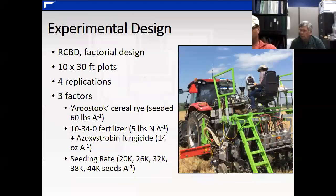Experimental design was a randomized complete block factorial design. We utilized 10-foot wide by 30-foot long plots, or 4-row corn plots. It was replicated 4 times through the field.